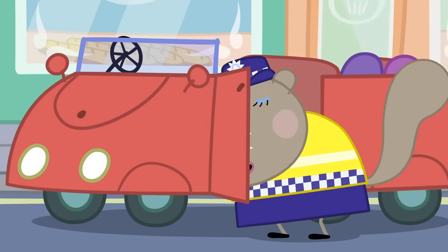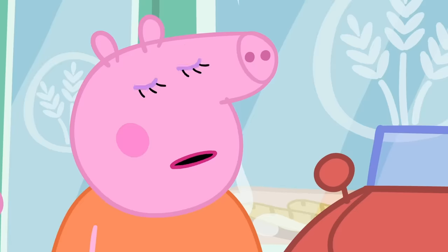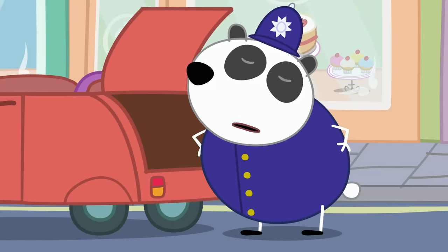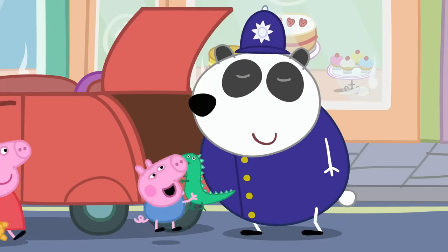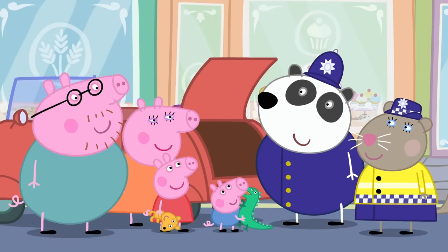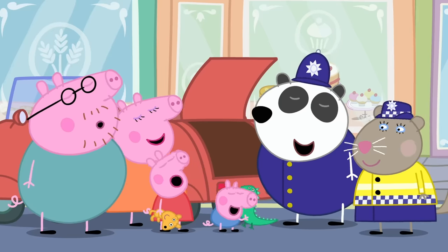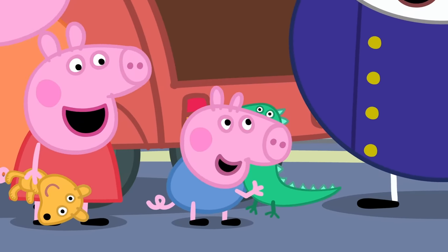Nothing in here. Completely clean. Mind if we open the boot, madam? Go ahead. Hello, hello, hello. Look what we found here. Ah, yes. Why didn't we think of looking in the boot? Thank you so much. Just doing our job, madam. George loves Mr. Dinosaur, and Mr. Dinosaur loves George.